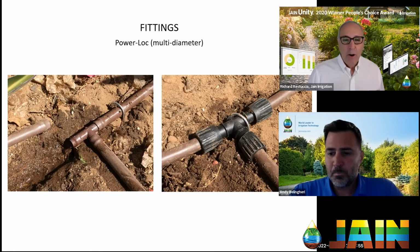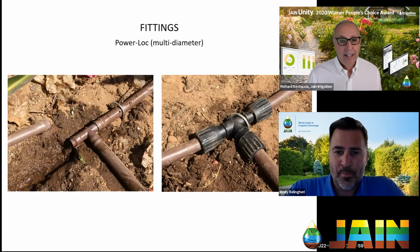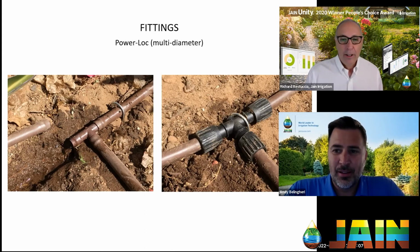Yeah, I'm so happy you said that about the leaks too, because I think a lot of people think, sometimes I think, oh, well, a little leak there, it's just another emitter. It's just another way to add some water to my root zone. But what I really find is when I have a little leak at every fitting, this is where the weeds grow.